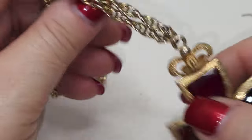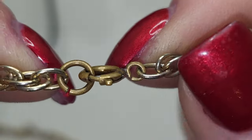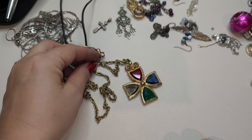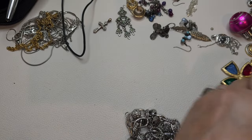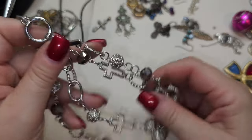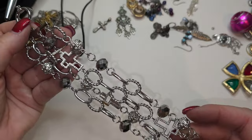Hopefully it's not too dark, guys. I turned all the lights on. I don't see anything. The chain has a little bit of wear. I don't see anything on the chain either. I'm gonna have to Google Lens it. Next is just a gold tone chain. And right here we have another bracelet, silver tone. Four different strands of chains, and we have open crosses all throughout and faceted beads.